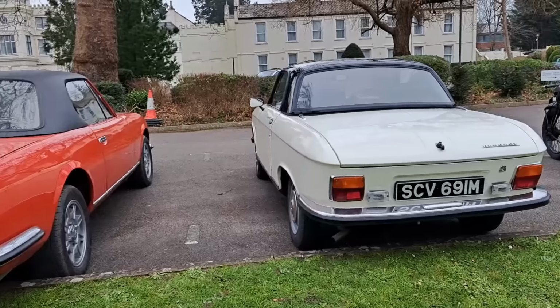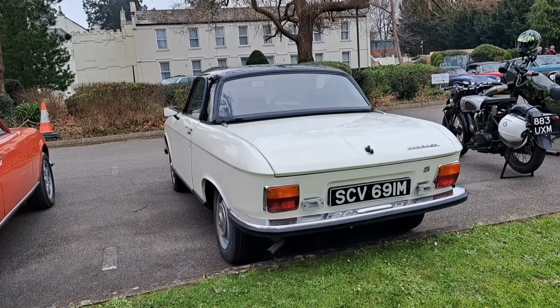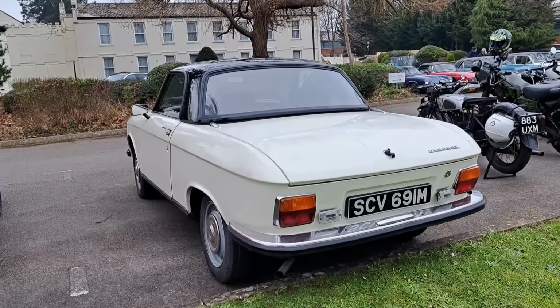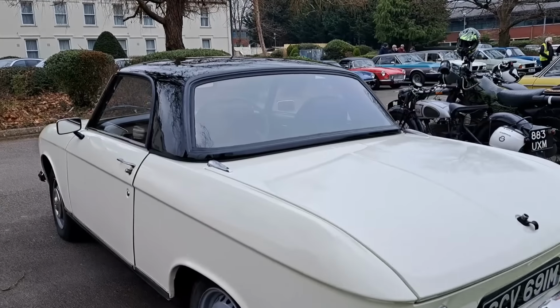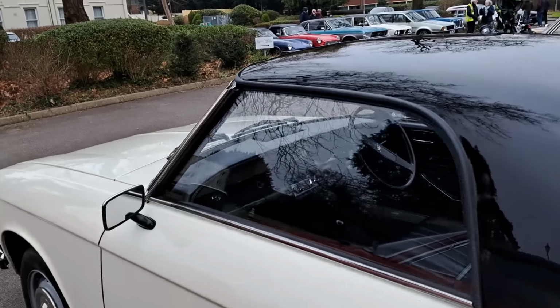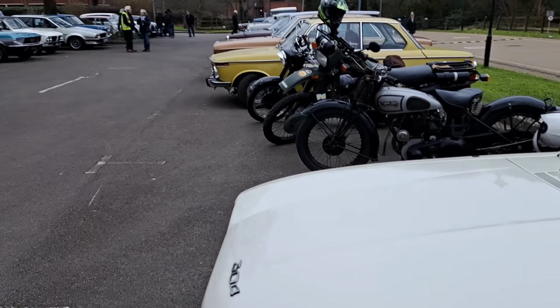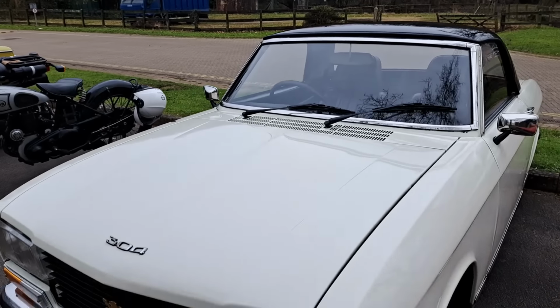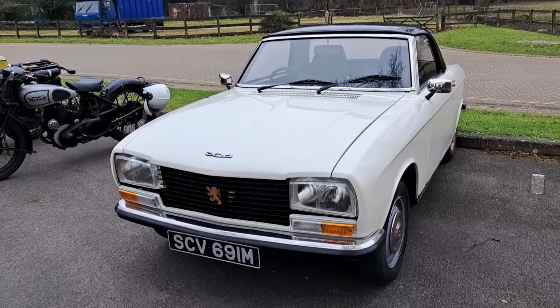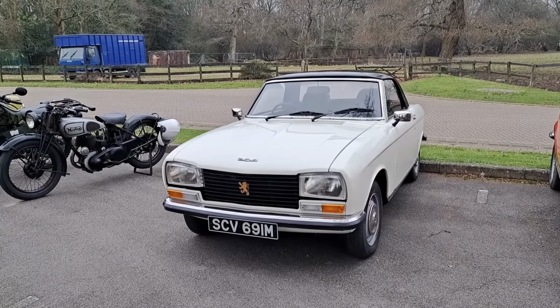And then its smaller brother. This is a 1973-74 Peugeot 304S Cabriolet. I think the S meant you got a slightly more powerful engine. Not that powerful. I think these have like a 1.3 or something like that. They're not particularly big engines. Again, this one's right-hand drive. Very, very stylish, rather like its bigger brother. What a lovely car. Really, really thin tyres as well.